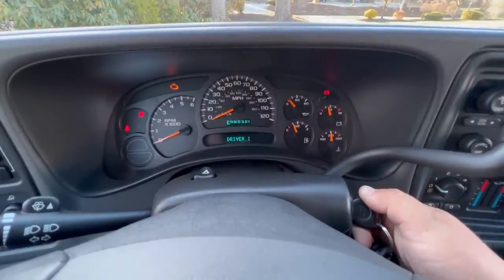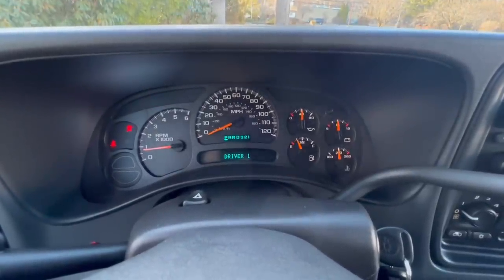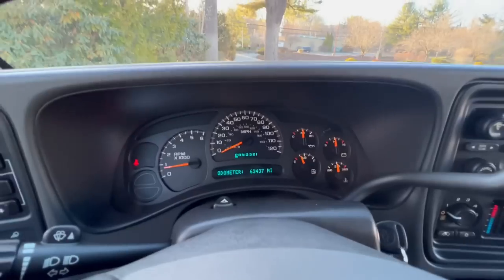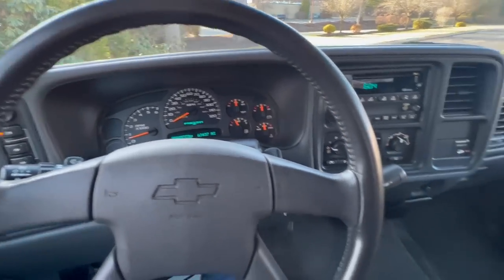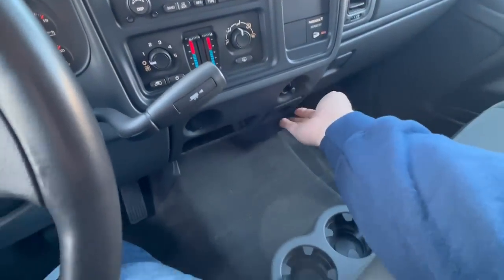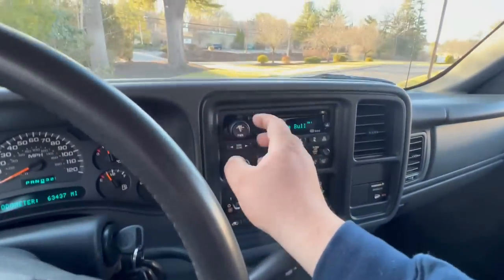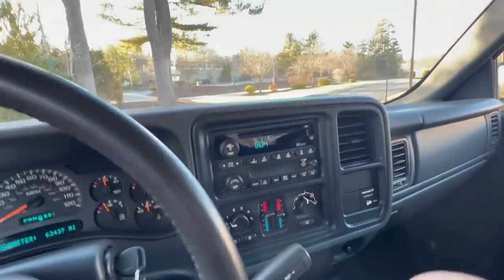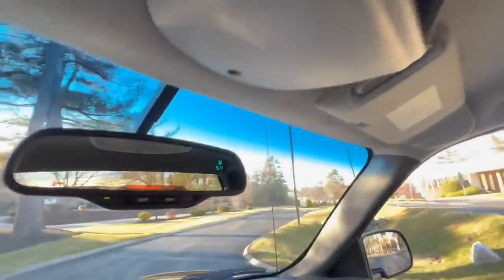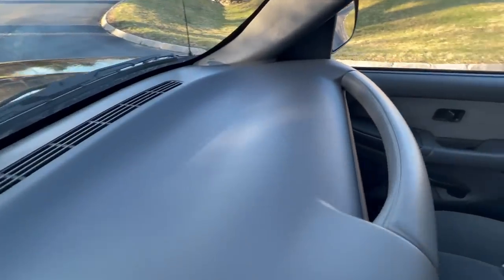Driver number one. Start it up, and she's got 63,437 miles. All right, let's take this one for a spin here. I showed you all this stuff here. You get the little ashtray, little pocket here, two accessory outlets, essentially dual zone climate control, sound system. Does have a little bit of wear on the button there. And I think this recirculating button as well. Has another little hideaway. Has the temperature and compass mirror. And again, like I said before, dashboard is in really, really nice shape on this truck.